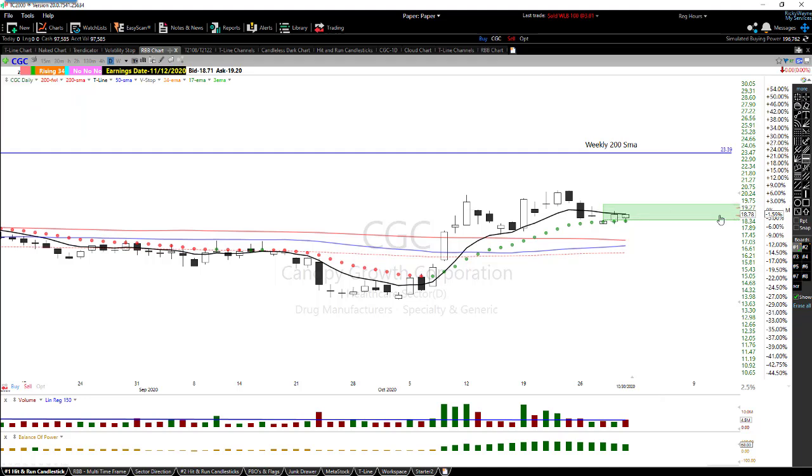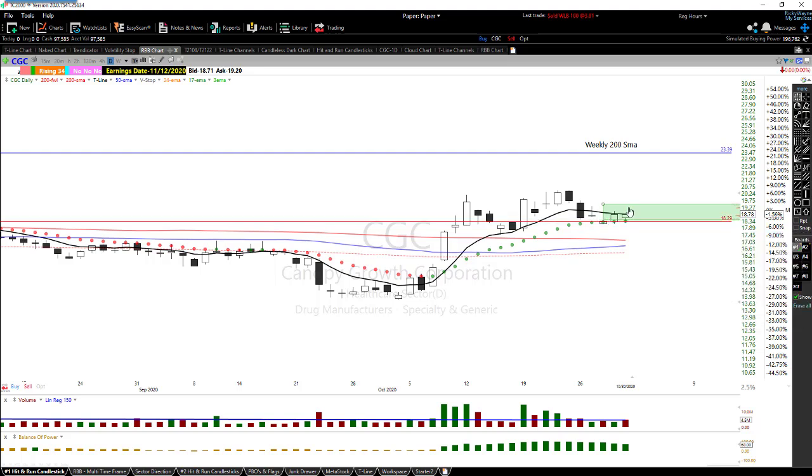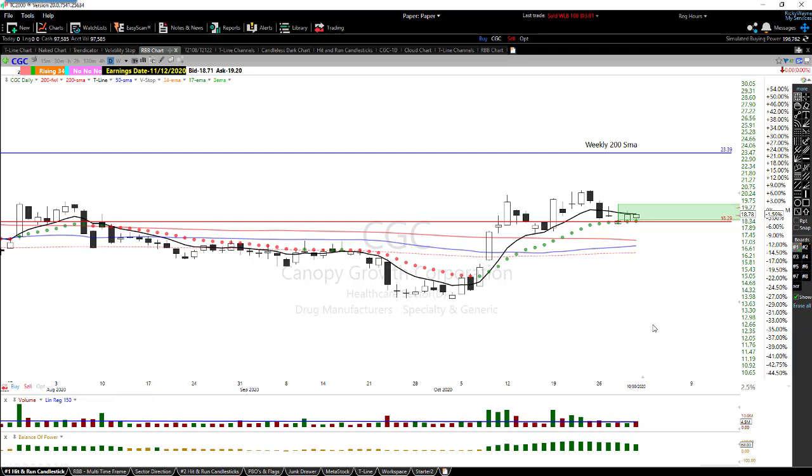Now I'm going to put a stop on it, and I'm going to put my stop a little bit lower because I want to give it a little bit of room. There we go. But I want the close to be above the T line. And then we can start marching up toward that 2340 area on CGC.